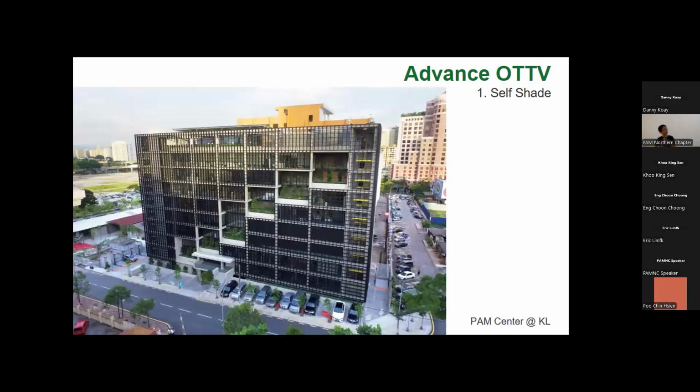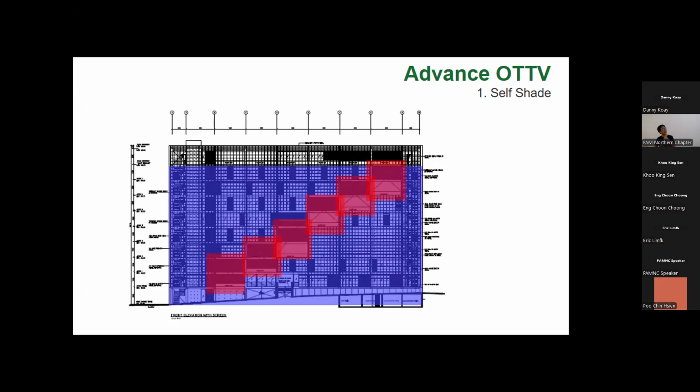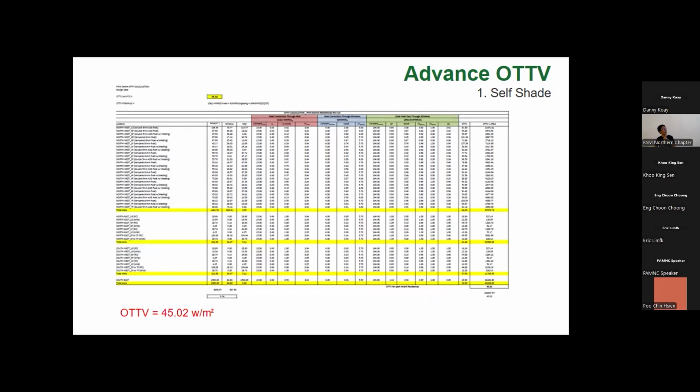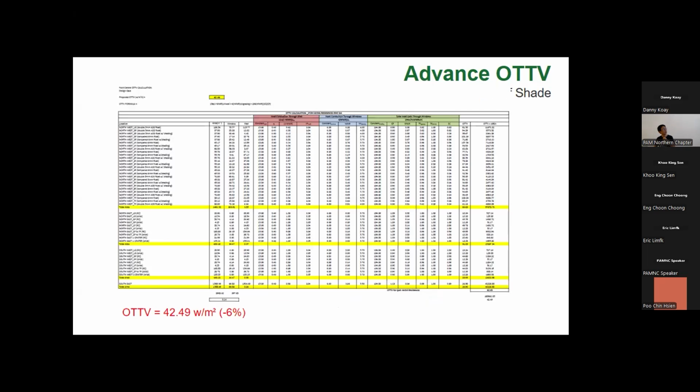Time center, acrylic, self-shade, right? This is how you calculate. This is a self-shade, OTTV 45. If we include the self-shade in the calculation, it's 42, a 6% reduction. So in OTTV calculation, in general, we know that self-shading will help. In a PAM building, it will be 6% because of the void, but it can be more if you know how to self-shade.